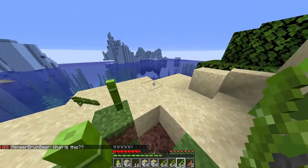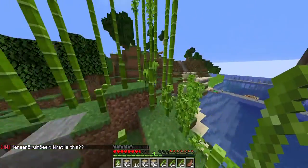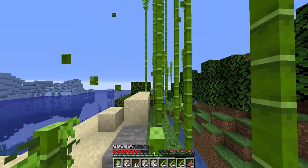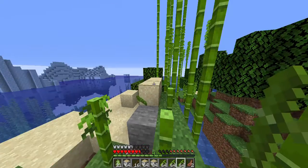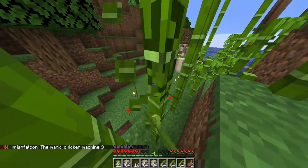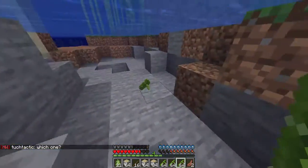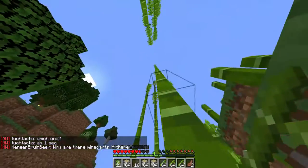You want factory over? Or not? I don't care that that one's 2 blocks high. It will survive. I'll take that bamboo because it's worth money to me.